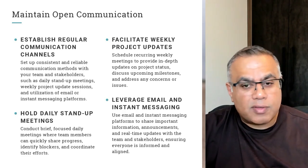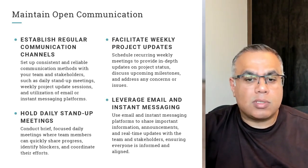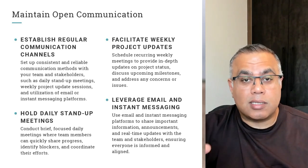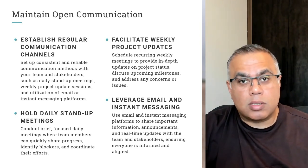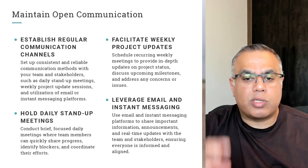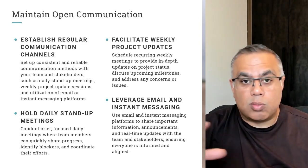Next, you've got to facilitate weekly project updates. Here I would say I like to do this, whether it's in a team meeting where you give a project status update and discuss upcoming milestone activities. What's happening this week? What's happening next week? What have we achieved? What haven't we achieved? What do we need to adjust? All those questions you can highlight on a weekly basis, and then follow up with multiple smaller stand-ups.